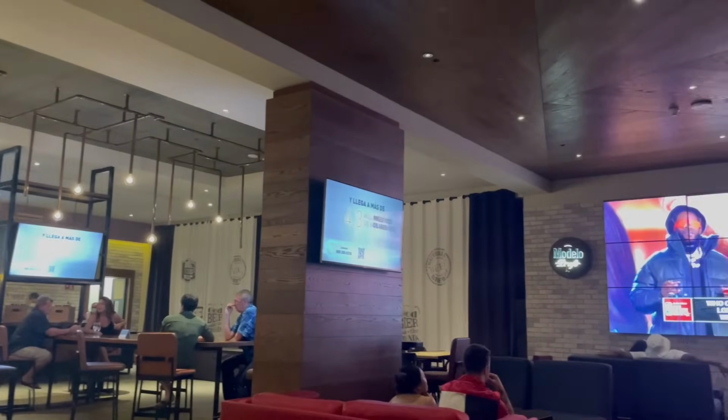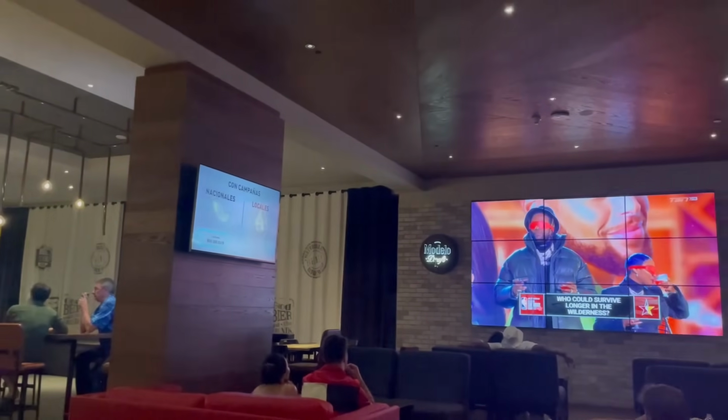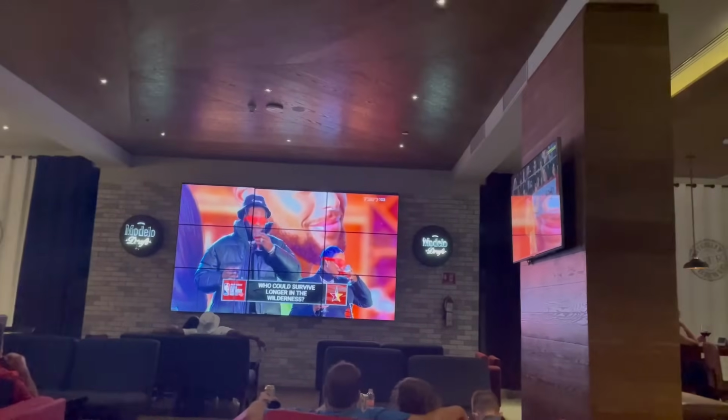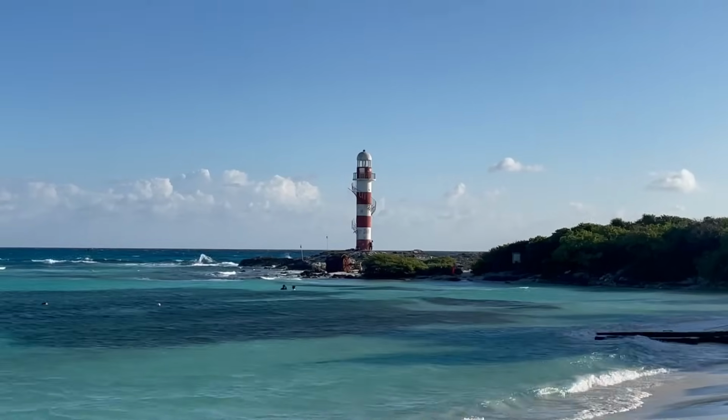After that, we checked out Tres Cervezas on the inside, so they were playing the NBA All-Star game. There's 2 pool tables there too, so the cool focal point for guests.